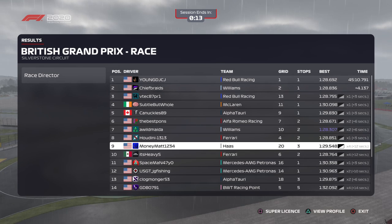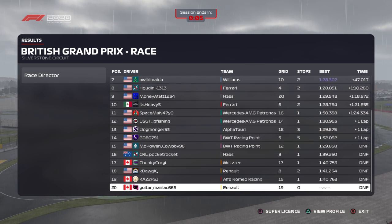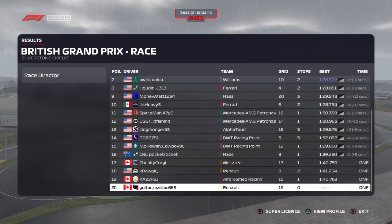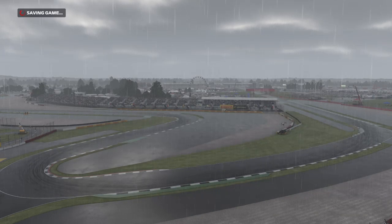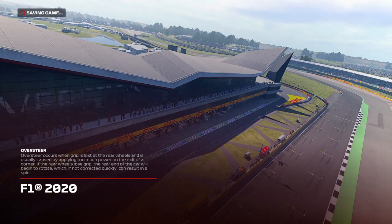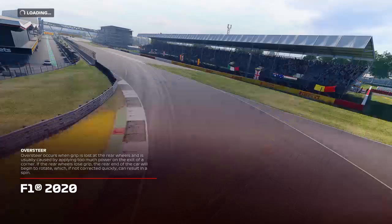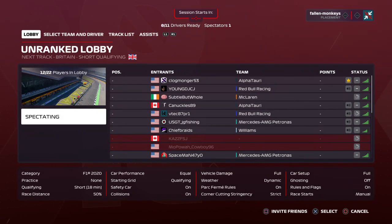What a drive, though, from Money Matt from P20 to P9. I just noticed that. Fantastic work there. Spaceman, JG Fishing, Clogmonger, GDB, Mole Power Cowboy, Pocket Rocket, Chunky Corgi, K-Dog, Kaz, Guitar Maniac take the final few positions. But for some of those drivers, I know K-Dog was involved, Kaz was involved, they've got to leave this track feeling heartbroken after the disqualifications. That was essentially none of their doing. But we will have to move on. We will trek on there, and hopefully we can see a solid recovery drive for them.